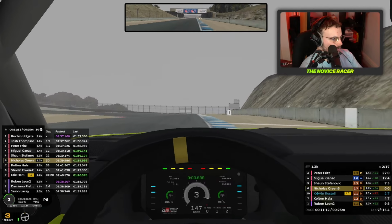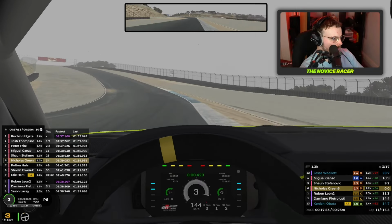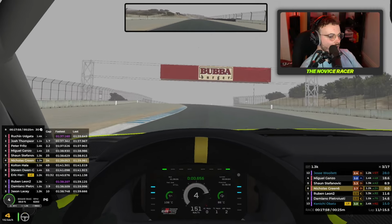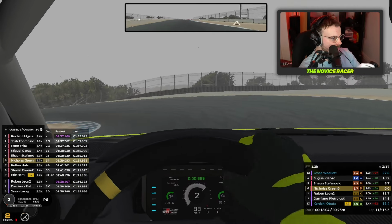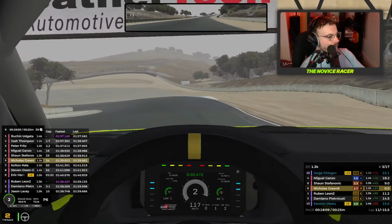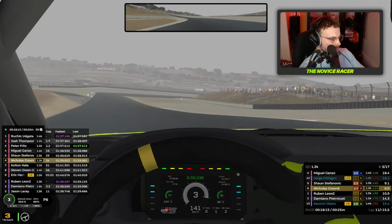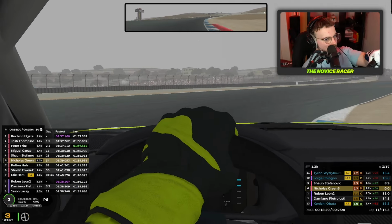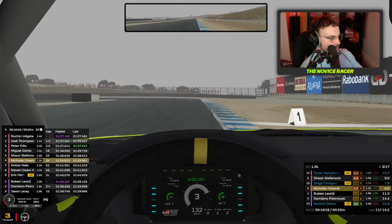So let's just focus on consistency and nailing every corner every time. Nothing really to say at this point. The gap behind is, well, a lot, but the gap in front, it's getting smaller, but it's still just about 9 seconds, and that's a lot. That's a big gap. But apart from one little off track, we're hitting everything pretty consistently and smoothly, so I can't really complain at this point, and I'm pretty happy with my performance so far. About 7 minutes to go.